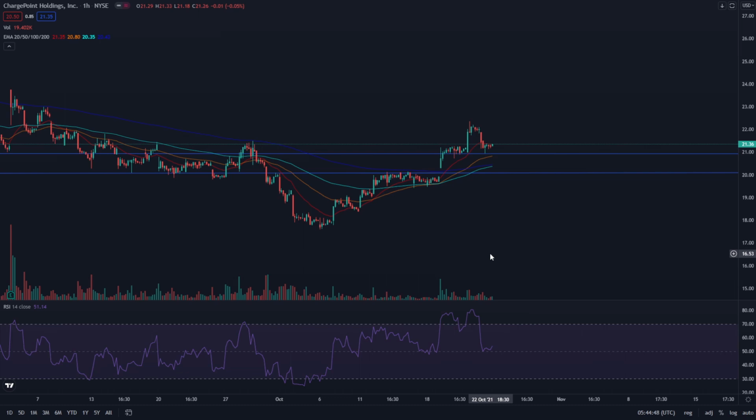I listened to the last conference call. They just sounded very positive. They're expanding into Europe. I believe 9 or 12% was their revenue that quarter. So they're definitely moving into Europe, expanding more. But definitely, long-term bullish, but short-term, just looking at the chart, I'm kind of bearish on this one.